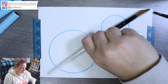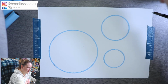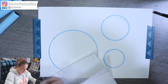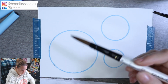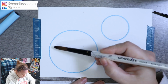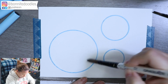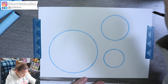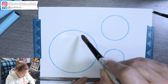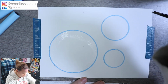I'm going to use my big brush for this one. Big kitchen roll. And again, we need to stay in the lines. So kitchen roll at the ready. Don't oversaturate your brush too much. And just wet your paper. And I'm going to try my best to, she says as she goes straight outside.